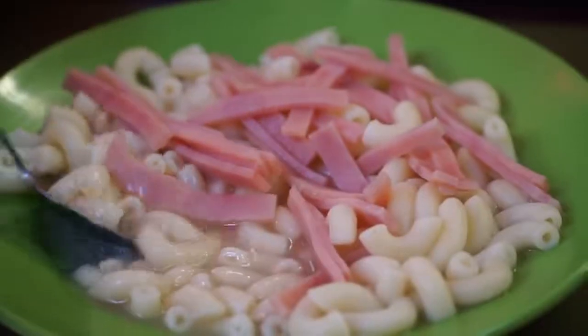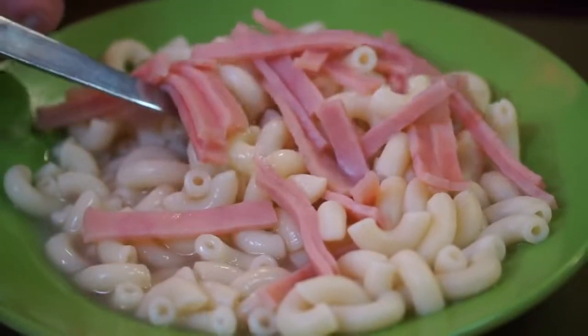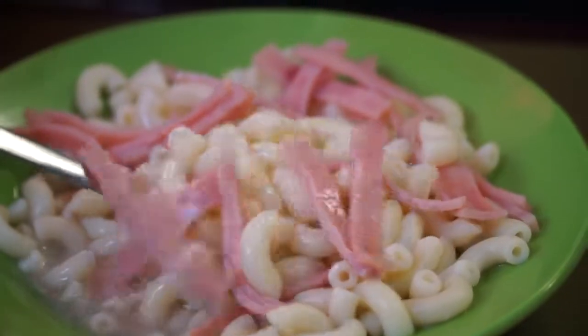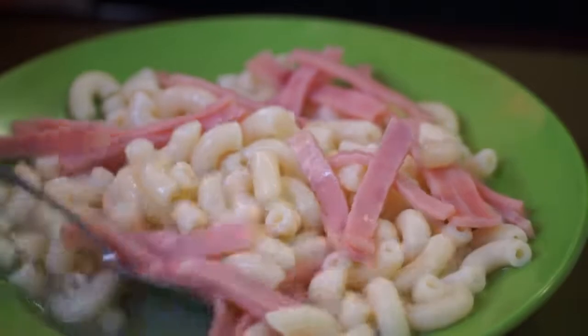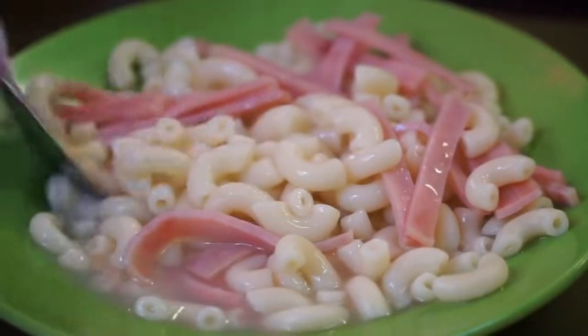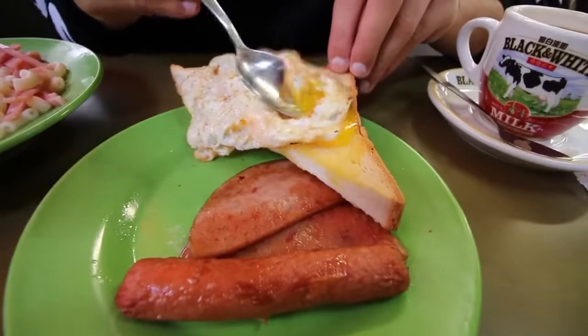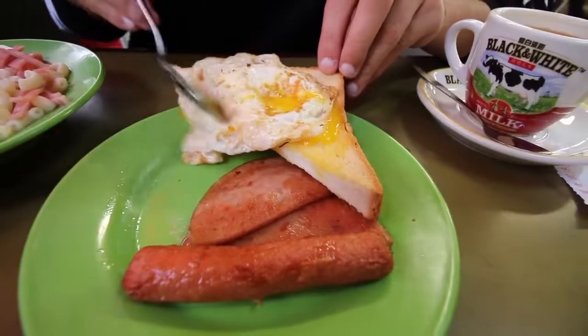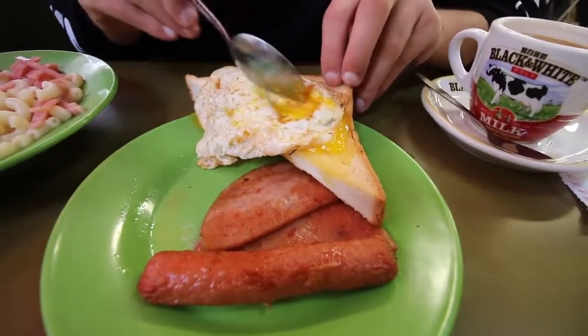Wow, that's actually surprisingly good. It's really kind of subtle in flavor. It's a little bit salty from that broth and that ham, and then that macaroni is cooked perfectly. There's not much to it, but it is satisfying. Perfectly cooked fried egg, nice and creamy, and let's just pick that all up and take a big bite.